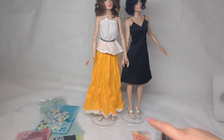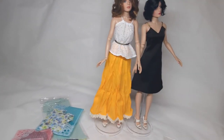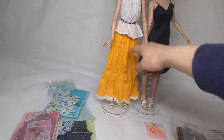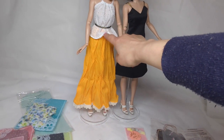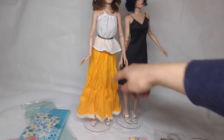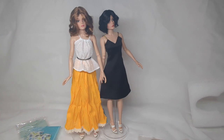But I love the outfits. I think this skirt will look great with a different top as well, but I actually do like it with the top. I'm not usually into this sort of peplum look. I hate it on myself, and I don't much like it on dolls where it flares out of the waist, but I think it looks nice on her. But let's have a look at something else as well.